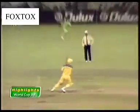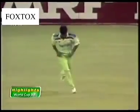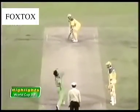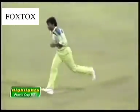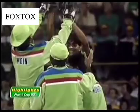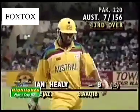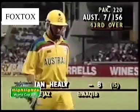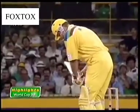Aqib Javed has broken through in this over from the Causeway End. Ijaz Ahmed is the man getting himself under it now. Judges the catch perfectly. And now Pakistan are within sight of victory and 2 points. 7 for 156. Craig McDermott is the new batsman. Comes out to join Mark Waugh.